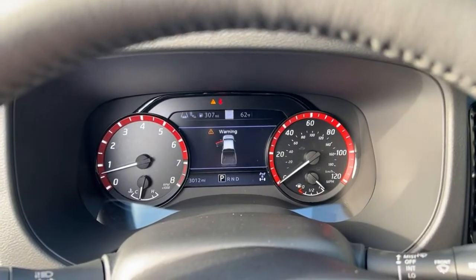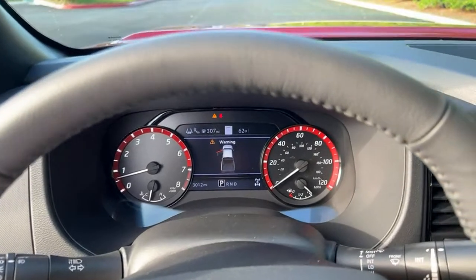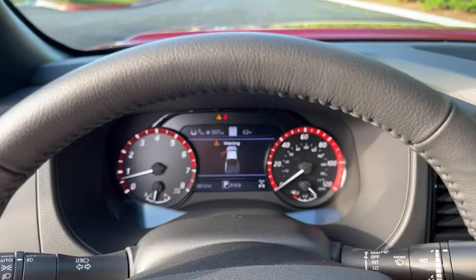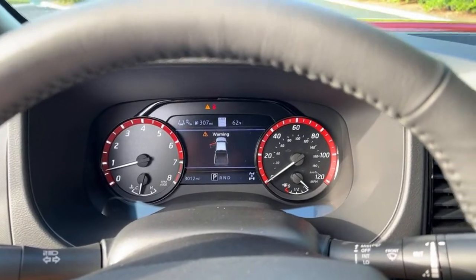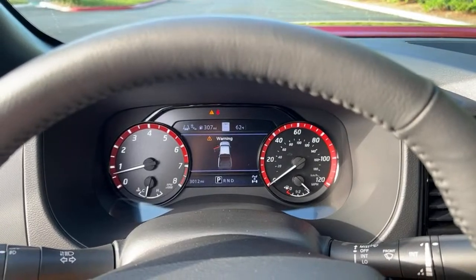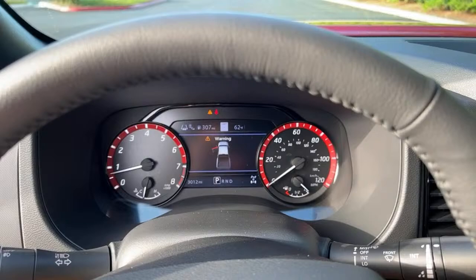Like this little animation on the 7-inch TFT display. That's cool. And that was the sound of the V6 coming to life, naturally aspirated V6. It's a VQ motor, by the way, and VQ motors, if you don't know much about them, have been used by Nissan Infiniti vehicles for a while, and they're fantastic engines, very reliable, tunable. Yeah, Josh, the animation's really cool.